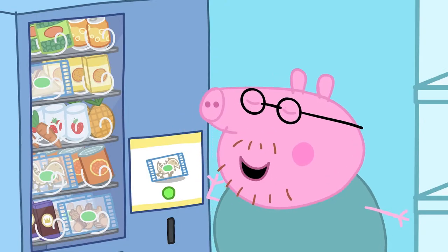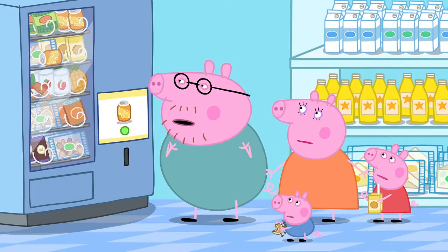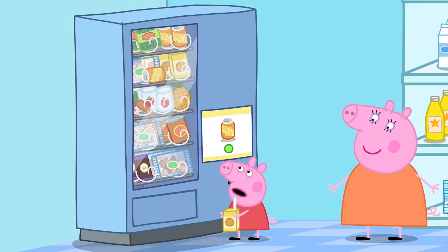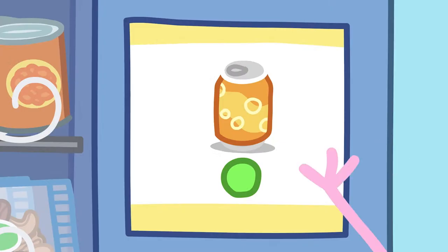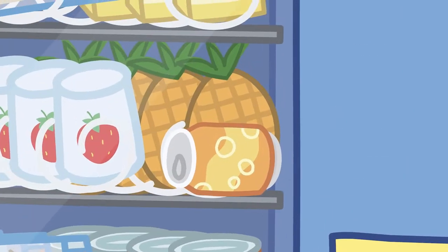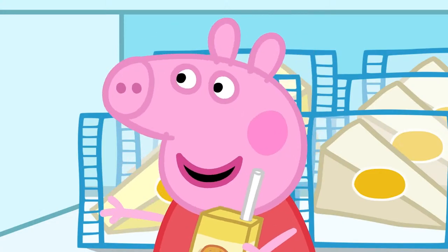I think I will have that drink. Oh dear, it's stuck. Daddy Pig's drink is stuck on a sandwich. The sandwich is in the way. Naughty sandwich. We'll need to buy the sandwich as well, so the drink will fall down with it. It's stuck again. Naughty pineapple. Let's buy that too. It's stuck again. Again!